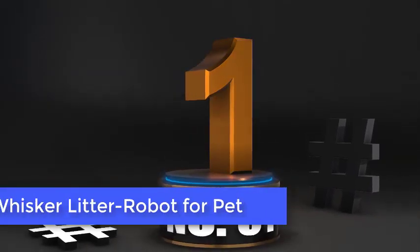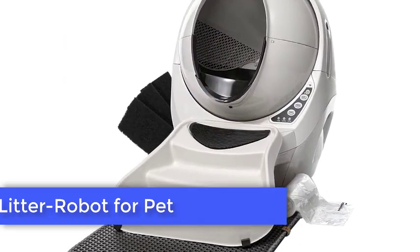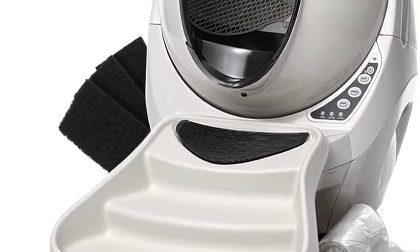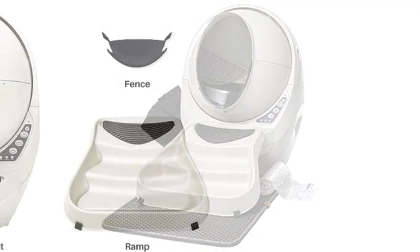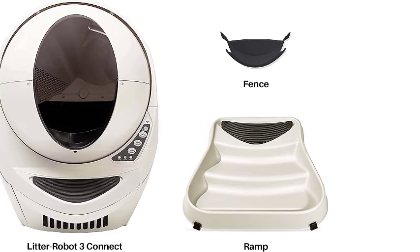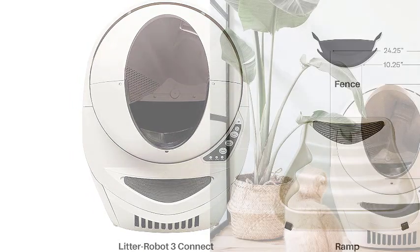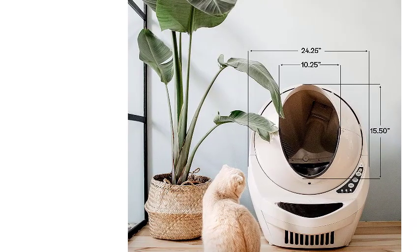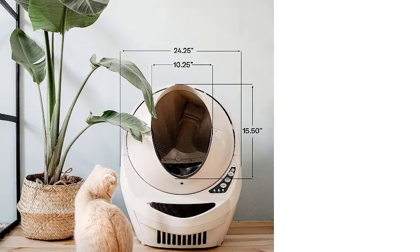Number 1. Whisker Litter-Robot for pet. If you've done any study regarding self-cleaning litter boxes, it's likely that you've encountered the Litter-Robot 3 Connect, a clever automated litter box that appears as if it's a spaceship rather than an actual bathroom for cats. If you are averse to cleaning litter, the Litter-Robot may be the ideal product for you. The Litter-Robot isn't cheap, and if you will be spending hundreds of dollars for an expensive device, it's likely to perform very well. Therefore, we set out to test the Litter-Robot 3 Connect on our own to determine if it's truly as revolutionary as it appeared.